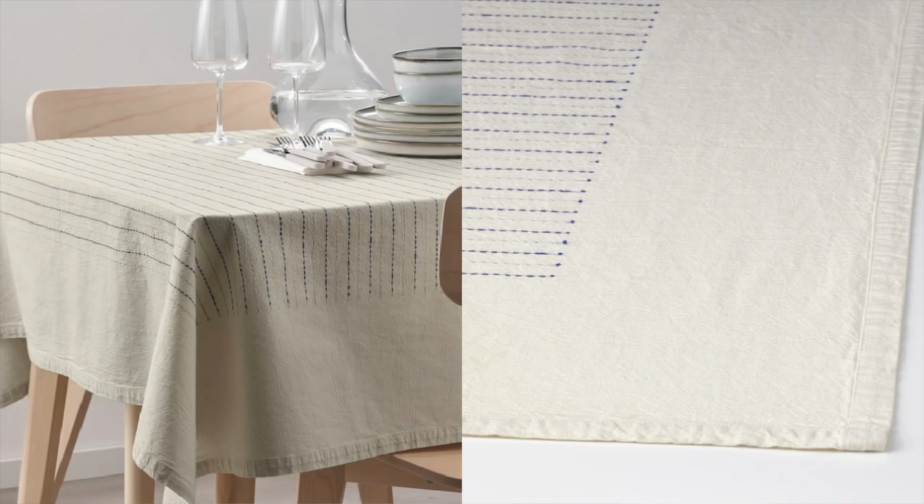I also think that this would be super cool to hang up on a wall and use as a wall hanging. A really affordable option for a wall hanging, under 20 bucks. You can just hang it up as is because it has a little stitching detailing on it. And again, this is a piece that you would spend a lot more money on for a wall hanging. It's great as a tablecloth as well, but I thought that that was a cool option.